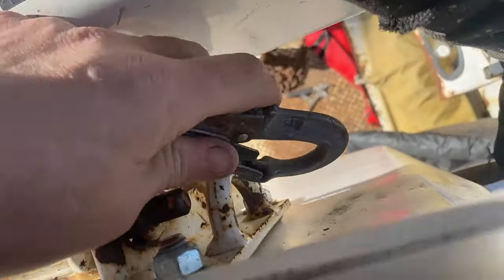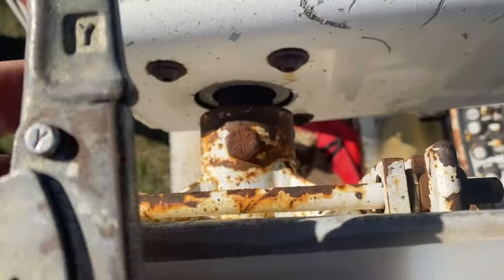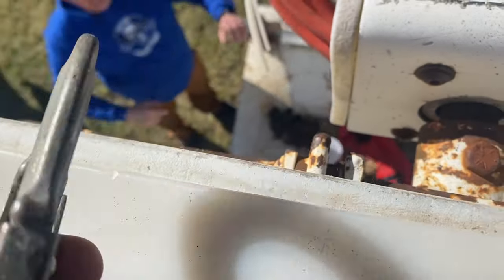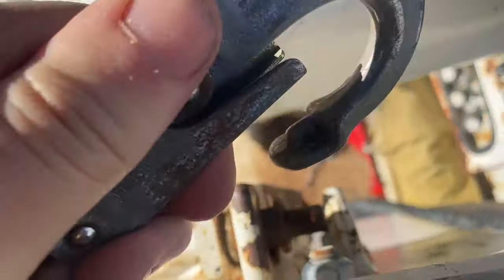Hold on. All right, there's a harness loop here. How's that open? You gotta flip that little back lever and then flip the big lever. Put your thumb on that one. You got it? Oh yeah, okay.